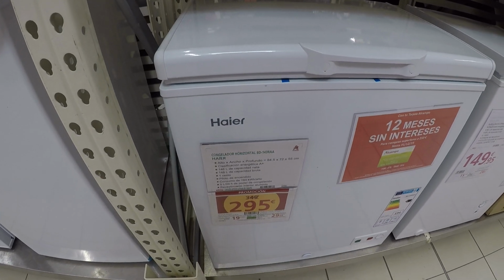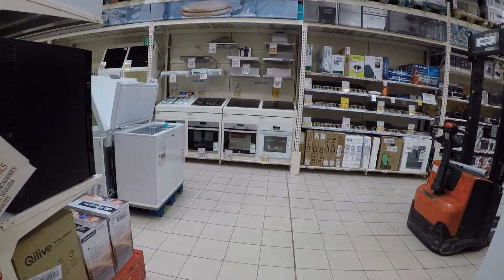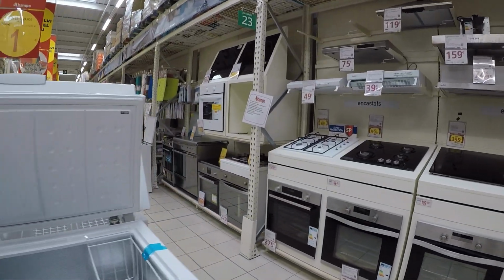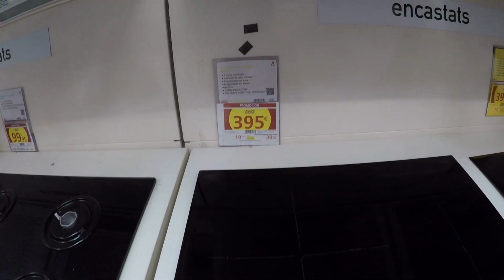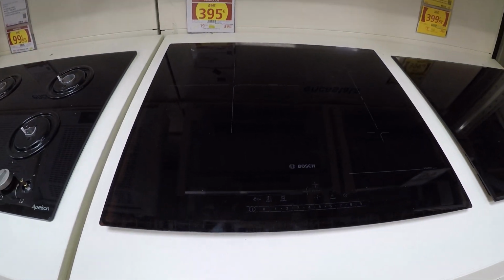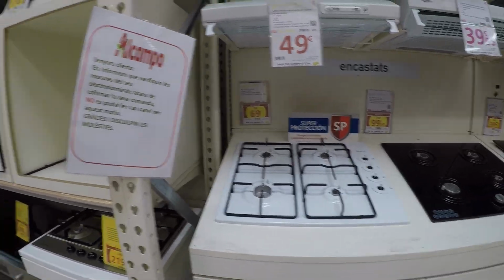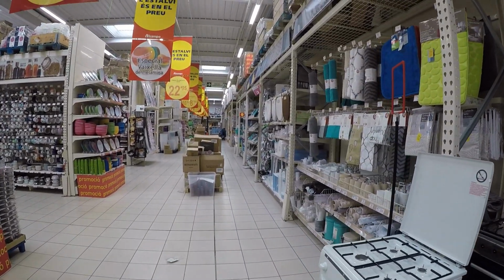So these are, I don't know what these are. Are they washing machines? I'm not even sure, but here's some ovens over here. I think it's just the cooktop. So this one's only $99. This one's $3.95. Again, big range of prices. This one's a Bosch for $400. The other one's probably something more generic. So you can choose whatever your budget allows.